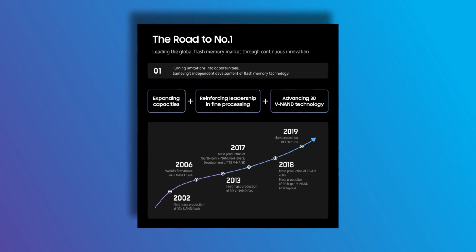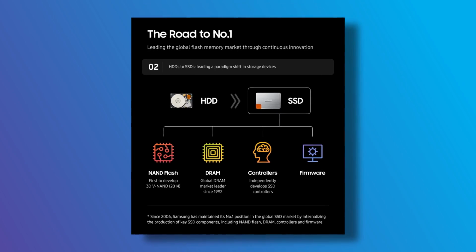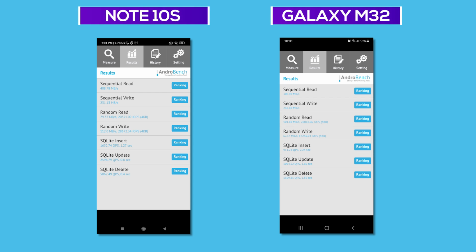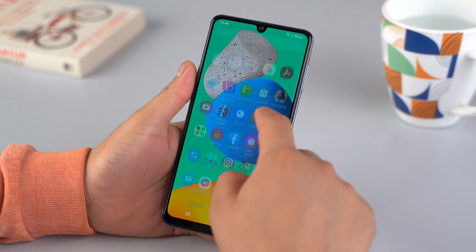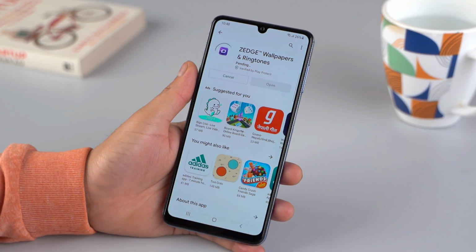Now, that's quite hysterical because Samsung is the world's number one flash memory brand and the first company to develop the 3D VNAND storage. With the eMMC storage protocol, the random read and write speed is much slower on the Galaxy M32 in comparison to the UFS 2.1 storage-powered phones. As a result, anything from opening apps to installing them is a tad bit slower on the Galaxy M32.